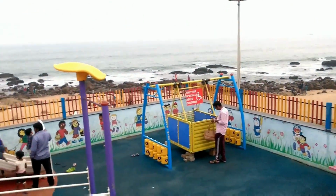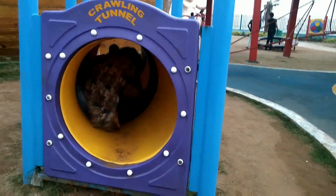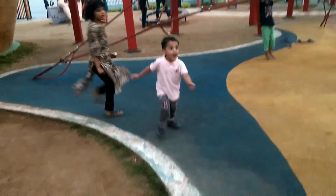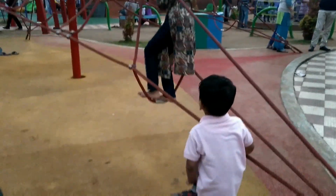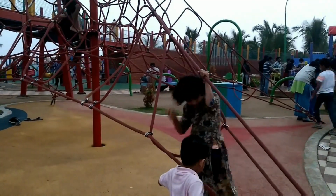That's looking really amazing and beautiful. The good thing is that they have special play zones for physically disabled kids, which is a brilliant thought. And there are many other games for the kids to happily spend the evenings there. We spent a lot of time. Both my kids enjoyed everything there for almost 2 hours or so.